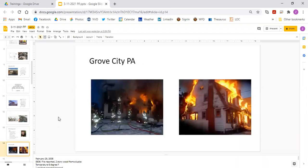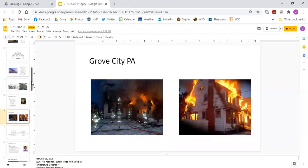All right, the next one. So this is Grove City, Pennsylvania. This happens February 29th, 2008. It's kind of hard to tell from this picture, but this is actually a 2-story wood frame duplex. The other duplex is kind of off to the side. It's not a side-by-side duplex.